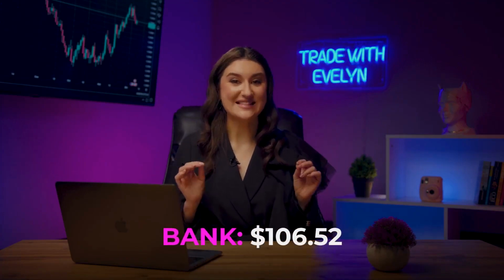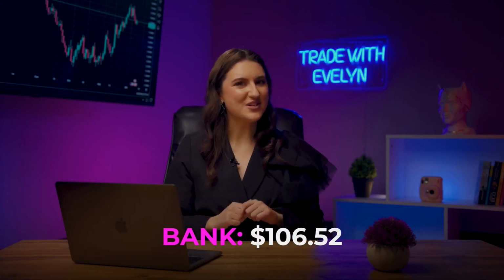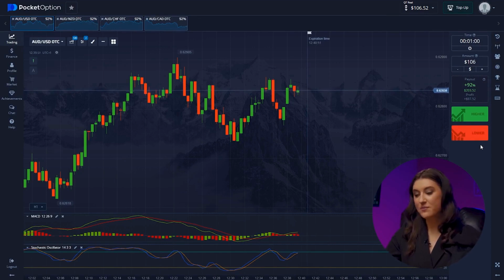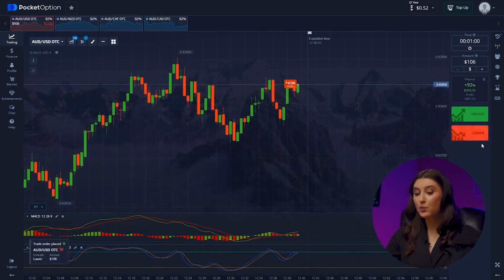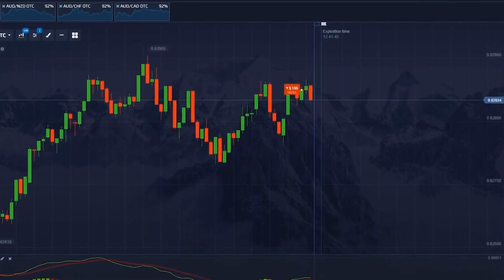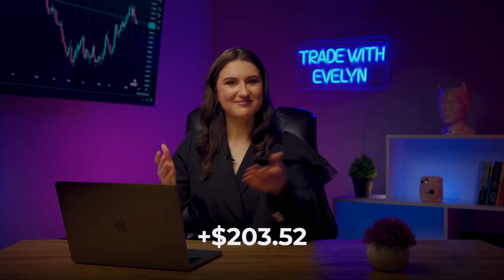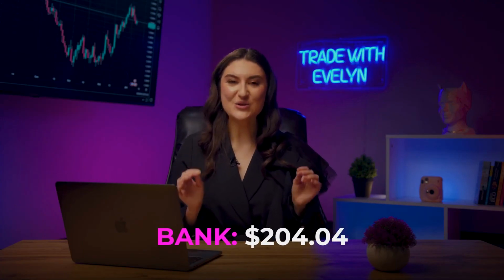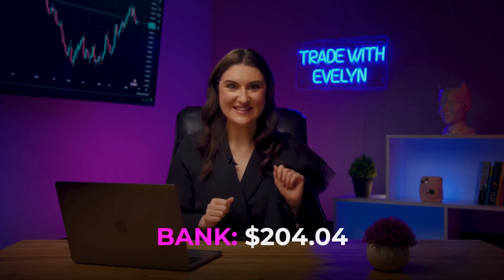Nice. Our balance has grown to $106. It's good to have such a powerful strategy. Australian and US dollar. We have some sideways movement here, and we understand that the candles should mirror the previous period, so we are investing lower. And we were right! Great! Everything is as we predicted. We already have $204. Let's continue.